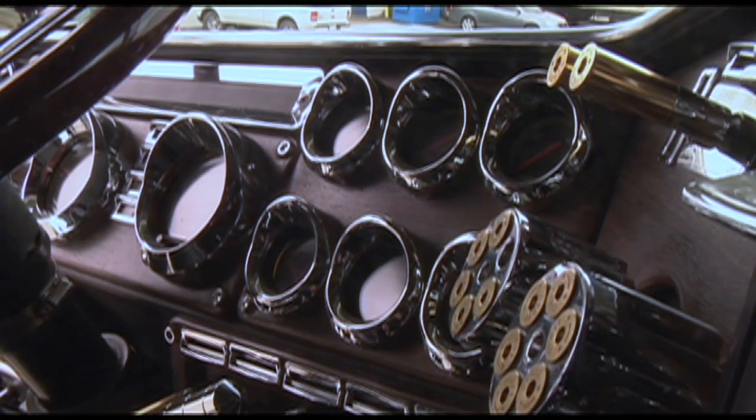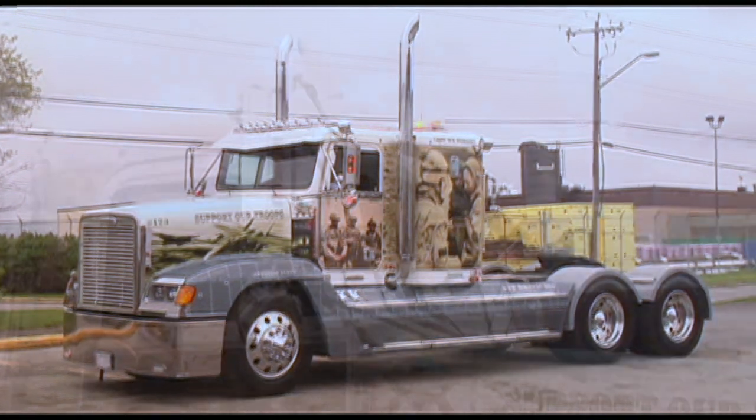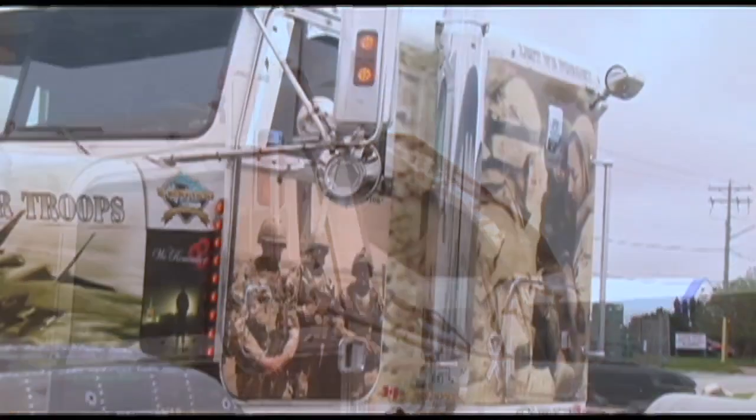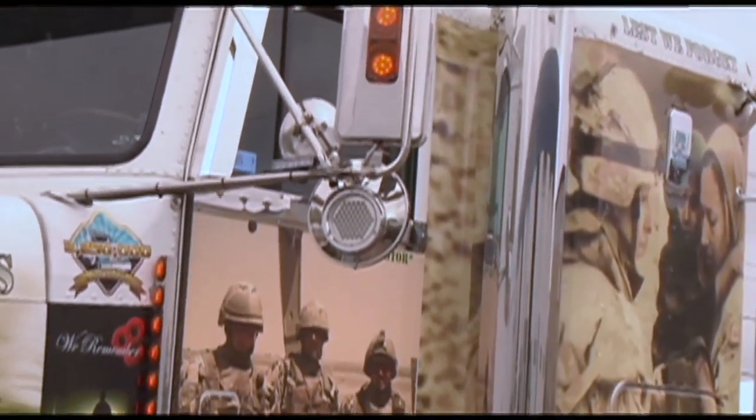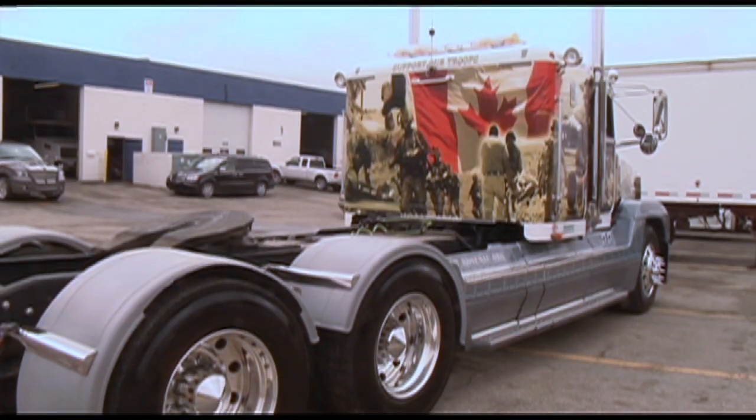I put new interior in it, added a few goodies on the dash, extra lights on the roof. I did 9 cab lights across the top, took the air horns off, put them underneath the bunk, and antennas off the mirrors, got one on the back, one in the middle for my two-way, and then one for my radio up front. Just going with a cleaner look.